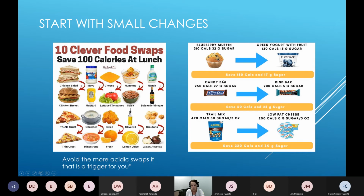The right side is healthy swaps at convenience stores. So instead of a Snickers bar, do a Kind bar. A blueberry muffin, try a blueberry yogurt. It's not the same, but it's going to help you with weight loss.